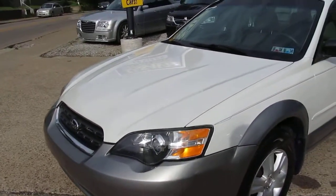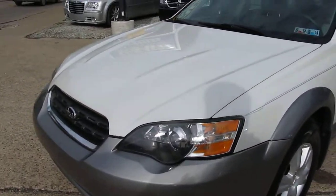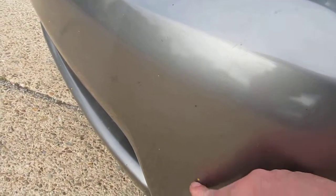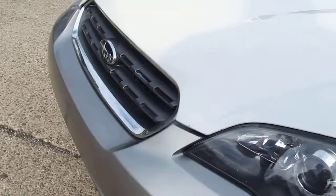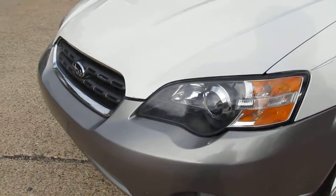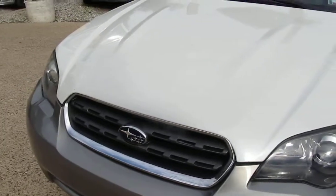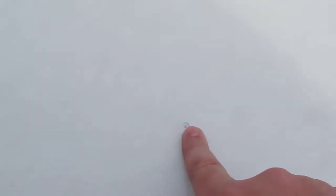The car overall is very clean, beautiful white and gray. The front bumper has some scratches on it. That actually looks like paint, like yellow paint on the front. I'll have my detailer work on it, I bet we can get that all off of there. The hood's got a few rock chips. You can see like that. Got one big one right here.